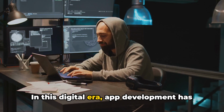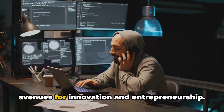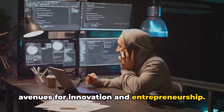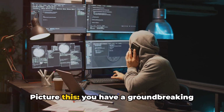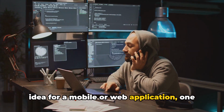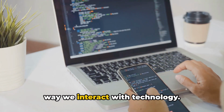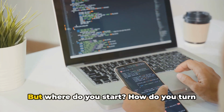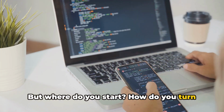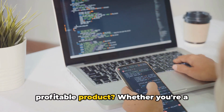In this digital era, app development has emerged as one of the most lucrative avenues for innovation and entrepreneurship. Picture this: you have a groundbreaking idea for a mobile or web application, one that could potentially revolutionize the way we interact with technology. But where do you start? How do you turn that spark of genius into a tangible, profitable product?